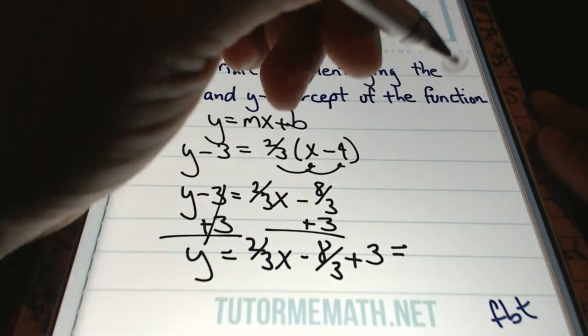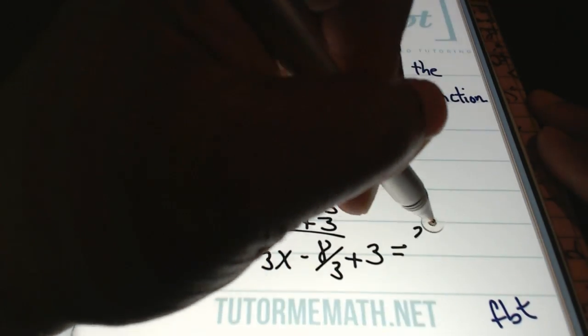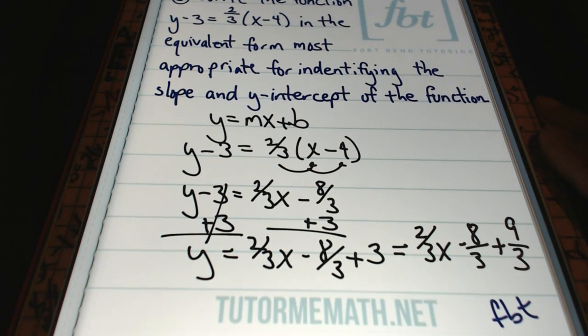So with a common denominator of 3, we could say that this is 2/3 x minus 8/3, and then say that this is plus 9/3, okay? And then this will allow me to go ahead and combine those like terms at the end.